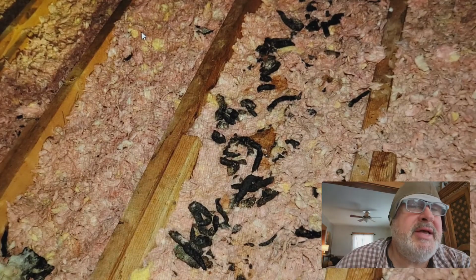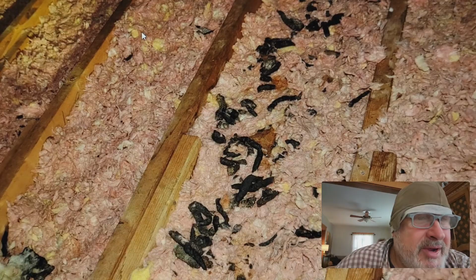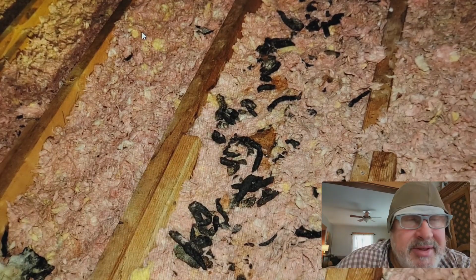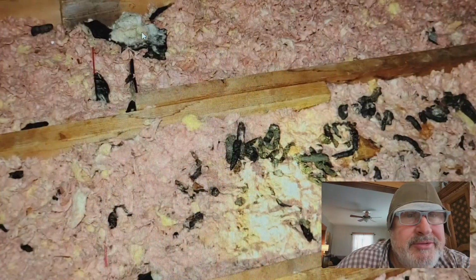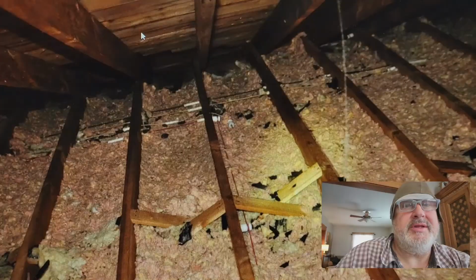Oh, here we go. What's that? We talked about that. It's a latrine. Guess what, the drywall's also getting stained. It's not a moisture stain, it's from the raccoon latrine. That's one latrine, all right? And you can see how they're just totally destroying the insulation.